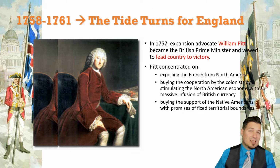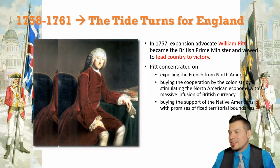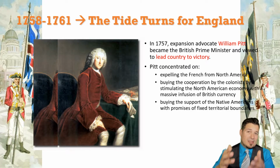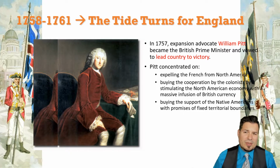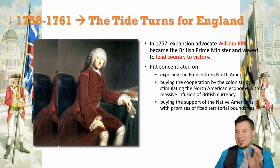We're going to see the tide starts to turn during that time. In 1758 to 1761, the tide turns in favor for England. Really, in 1757, this expansion advocate, William Pitt, who there you see him right there, is going to become the British Prime Minister and going to vow to lead the country to victory, in which he does. Pitt concentrated on expelling the French from North America, which he's going to sort of succeed at.